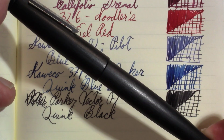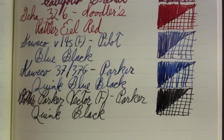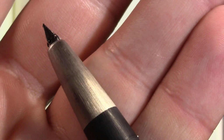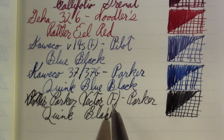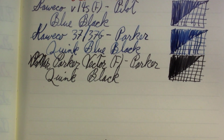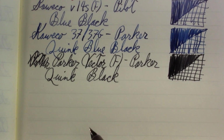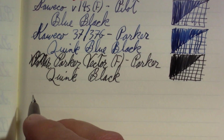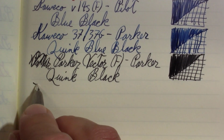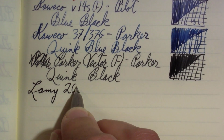This is a Lamy 2000, which is generally my daily writer. It went on a bit of a hiatus. I just decided to experiment with other pens as daily writers, and that was instructive to me. The Parker Vector didn't take part in that experiment. It did used to be my daily writer because it was my only pen for many years. But the Lamy 2000 is better. Sorry, Parker fans.